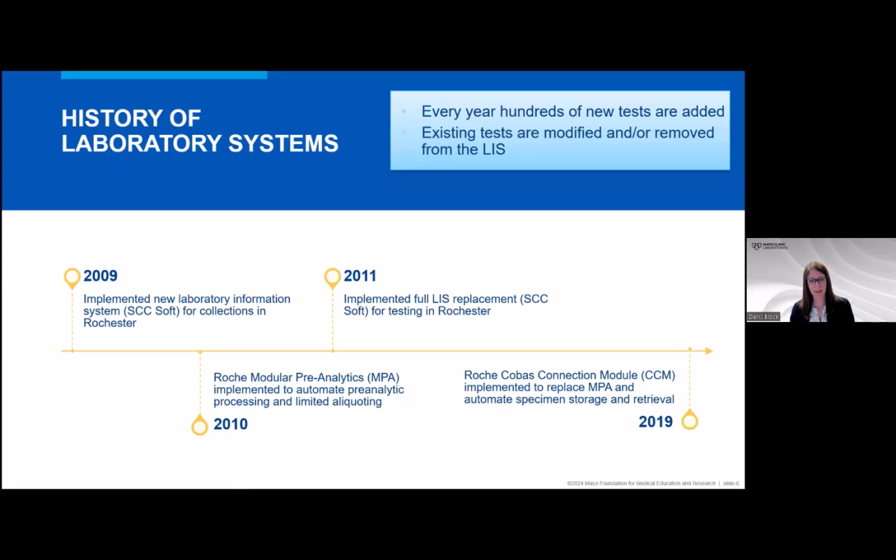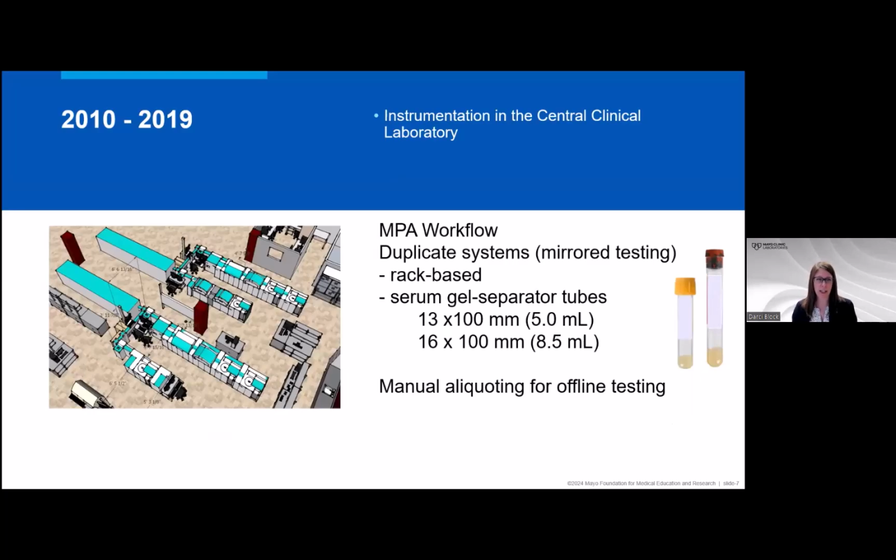So on the next slide, this is a schematic of our laboratory with the MPA systems. There are two teal rectangular boxes. Each of those is an MPA. We had duplicate, mirrored testing systems. Each line had two sets of instruments attached to it so that we could accommodate both high and low testing volume periods of time, based on weekends or overnights, etc. And this system also relied on racks, which were somewhat restrictive in nature because they required a 100 millimeter tube length, which accommodated the serum gel separator tubes that we required for our testing, either the 5 milliliter or 8.5 milliliter collection tubes.